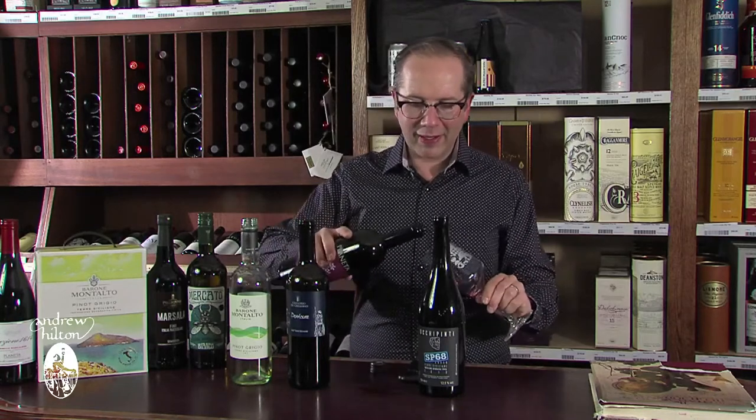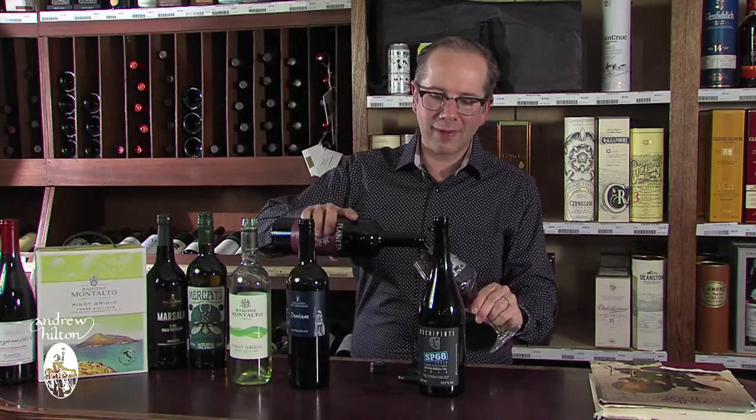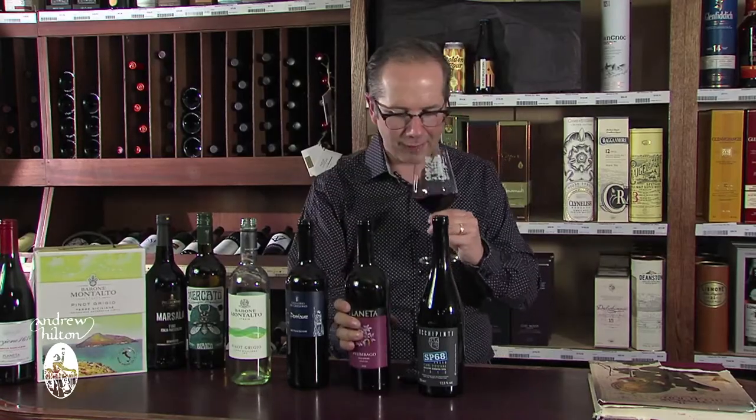And yes, the Planeta has an absolutely stunning nose. This is the first one I'll have a little bit more of, the Planeta, because I really love this winery. And I love this wine. It's just so friendly. It's like Merlot with more fireworks. I do love Merlot. I think if you've been watching this for any amount of time at all, you know I love Merlot.